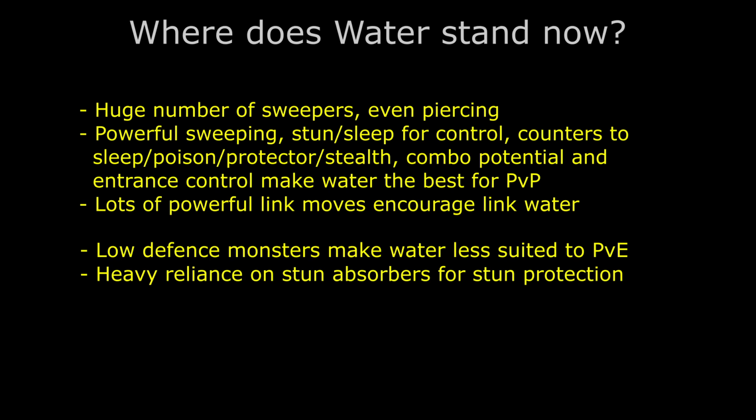Something like Karukenshi, which is the link water monster, it has the combo stuff. It shields your team, which is just brilliant for keeping them alive. And it also has some entrance control possibility in there. That's the kind of stuff which absolutely takes over PvP. Link water has become really, really strong. And not just water in general, but it is those link water moves as well that are very powerful.